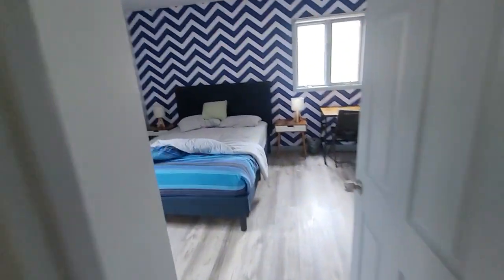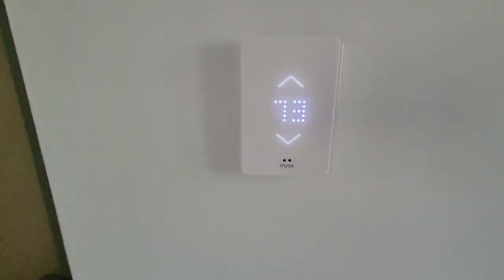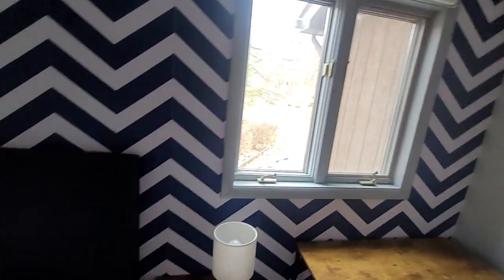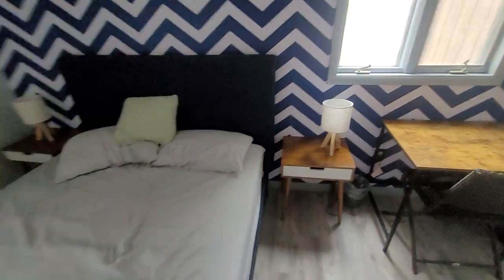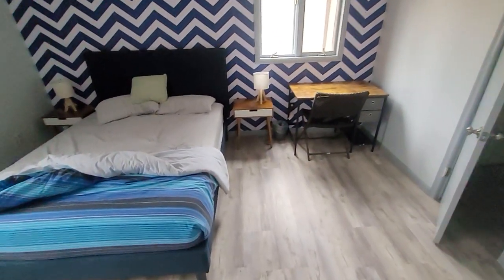And here also on the main level, you have another room, which has a good view. Also has a MISA thermostat in here. And the remote control that you use outside will also control this one here. And the bed over here is very comfortable. So mostly this room was not used, but just so you can see, it's well stocked.